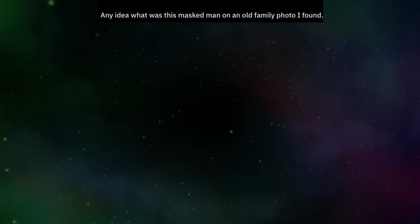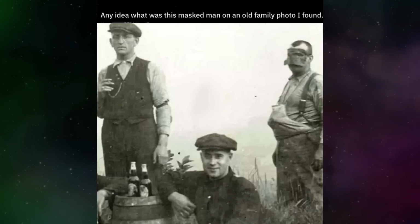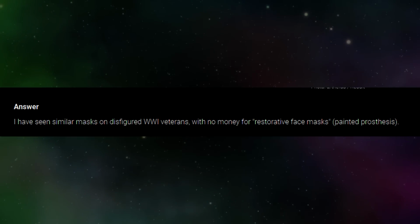Any idea what was this masked man on an old family photo I found? I have seen similar masks on disfigured World War I veterans, with no money for restorative face masks, painted prosthesis.